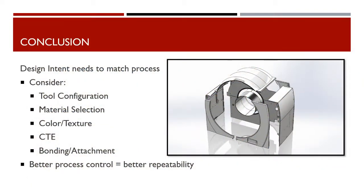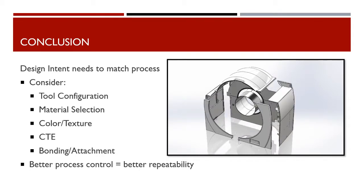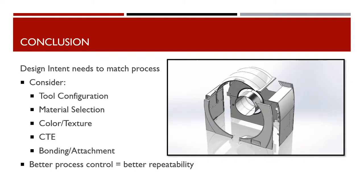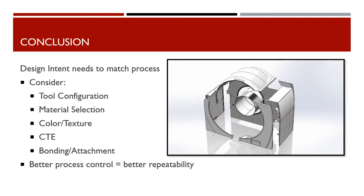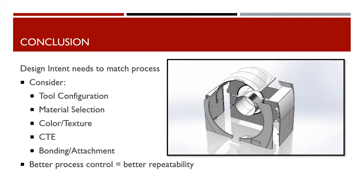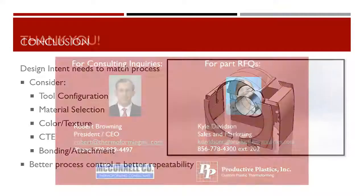In conclusion, we have to remember the design intent needs to match the process. Considerations to be included are tooling configuration, material selection, color and texture, the thermal expansion, bonding and attachment. And remember, better process controls equal better repeatability of our parts.